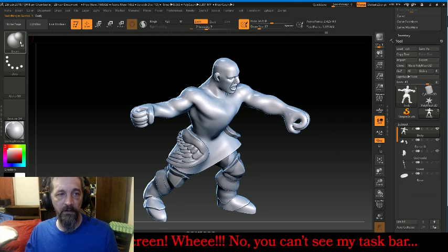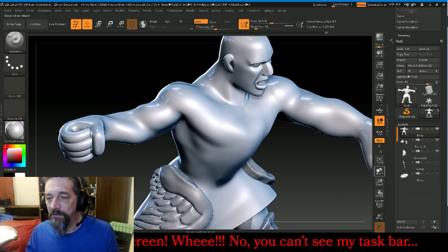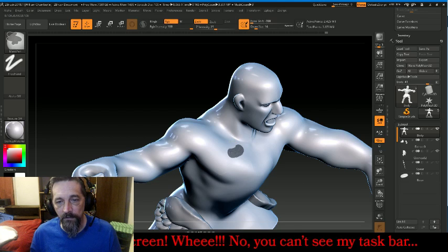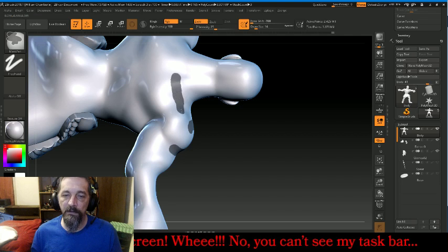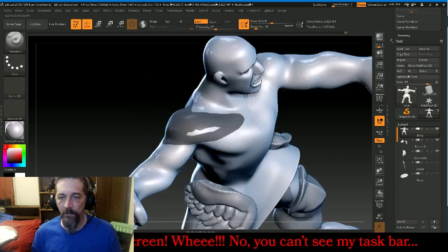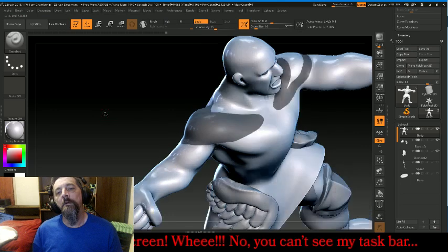So the next thing we're going to do, I'm going to go to standard brush and shrink it so that this will be our standard drawing. I'm going to do pauldrons. And these pauldrons will come very far into the chest, at least for the upper part of them, and very far into the back. Because guess what? They're also going to have wings drawn on them. Okay.